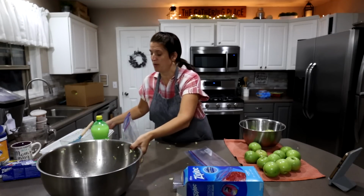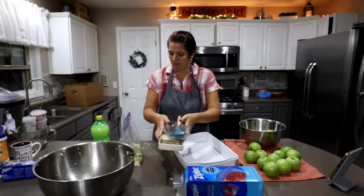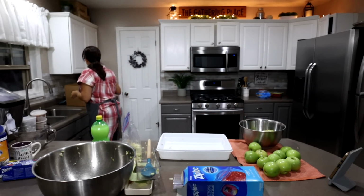I'm gonna get smarter. I'm gonna put all my chopped apples in here and then dice them and put them over here. Just don't mind all the big mess. So we'll just keep peeling. Do I more? Let me rinse some more here.